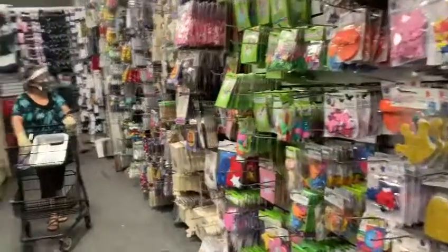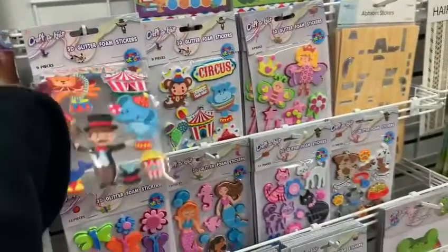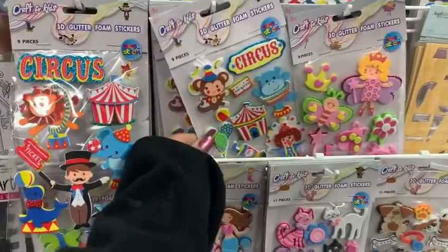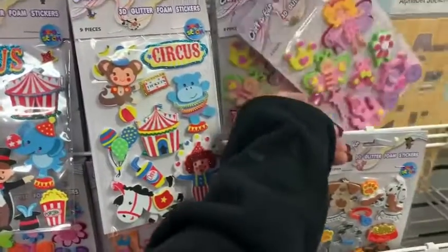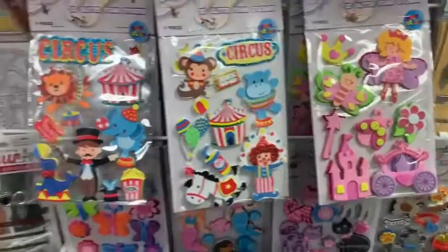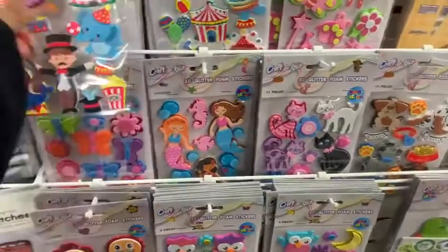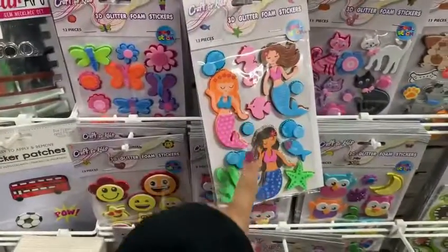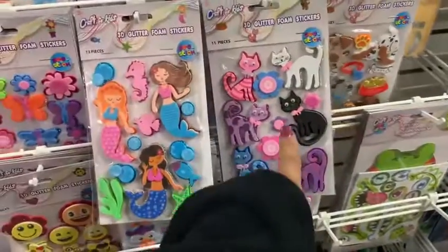Let me go on and check over here. Just look at these, guys. I want to show you these. Look at how adorable these are. Can't take it out. Look at how adorable. Do you see that, guys? Let me put it back. And let me show you these next ones. Look at that, those mermaids. These are 3D glitter ones. Look at this one. Oh my God, look at these cat ones, guys.